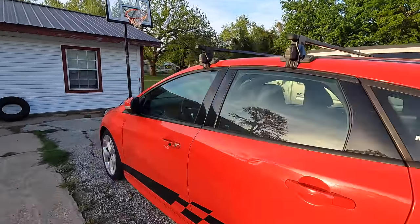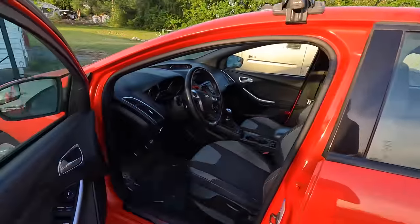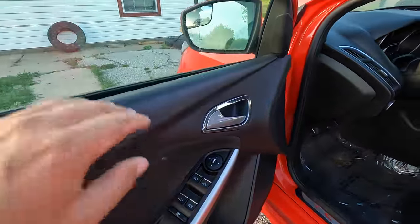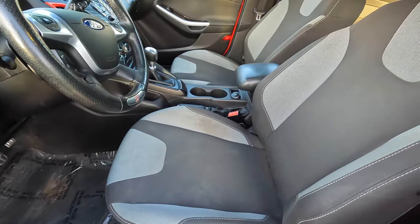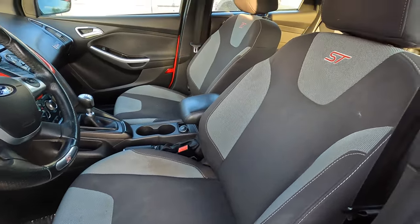Let's take a look at the front. I have not popped the hood yet either, so that is something I'm doing with you guys. How's it look over here? It's a little, you know, she needs a little cleaning. Not too bad. You got the faded out ST badge. I got a feeling it's been kind of road hard and put away wet maybe. I did check the Carfax and it seemed like it had a decent Carfax.